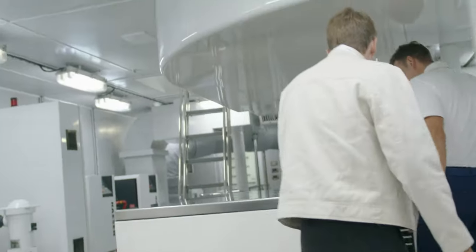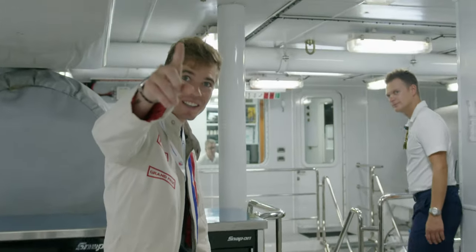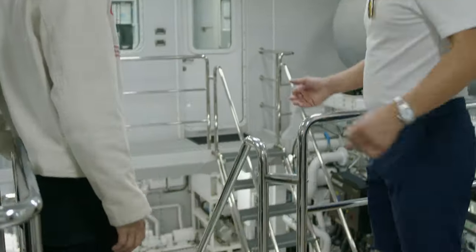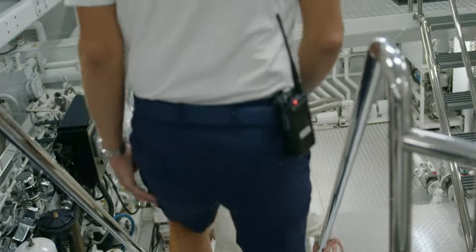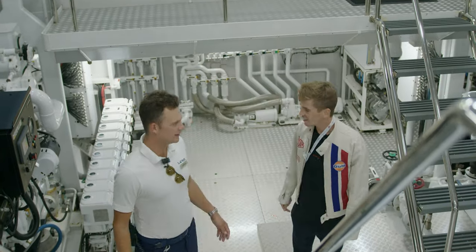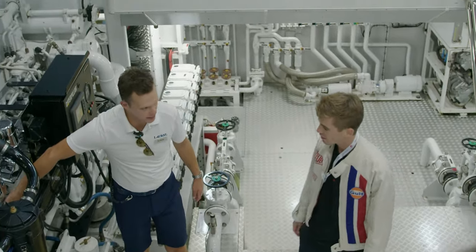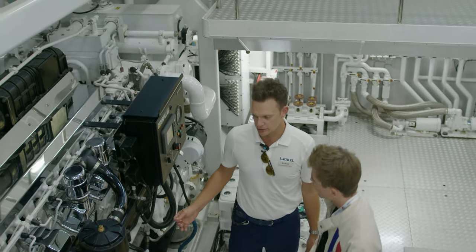So here we have the engine room. This is crazy. Watch your head, Valentin. It gets a bit low. The engine room. This is where the real magic is. Oh my God. After you, please. You can stay up there, Valentin, and film us down here in our engine room. It's a room, isn't it? It is. It's warm in this room as well. The engines are kept warm all the time.